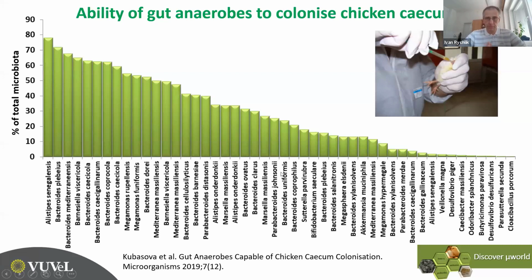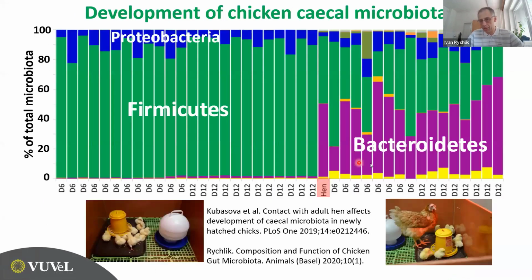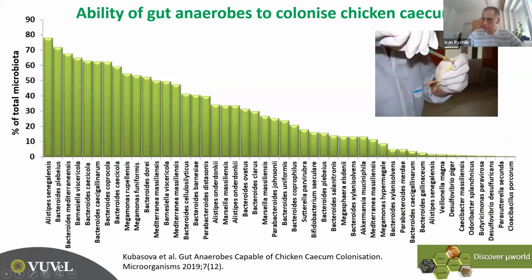If you are familiar with gut microbiota of chickens, humans, or even pigs, you will understand what these bacterial species are. If you are not, some of the names may be rather confusing or unknown to you, but what I can tell you is that here in this figure, you will find nearly only and nearly exclusively bacteria belonging to the magenta color here. Only these bacteria from phylum Bacteroidetes are efficient in their colonization when orally administered in a single dose to newly hatched chicks.